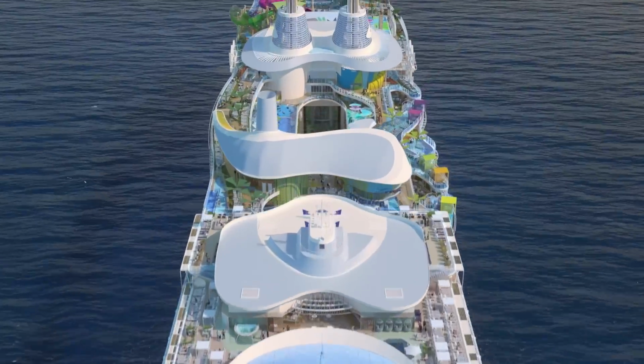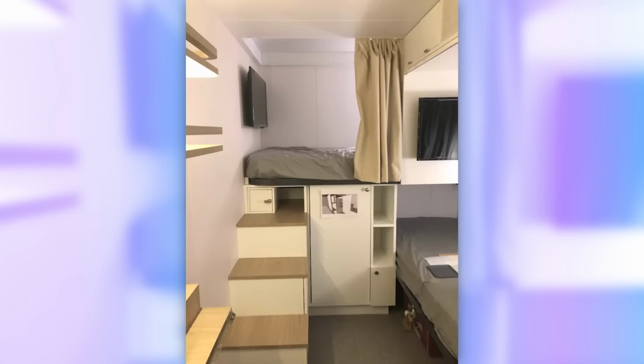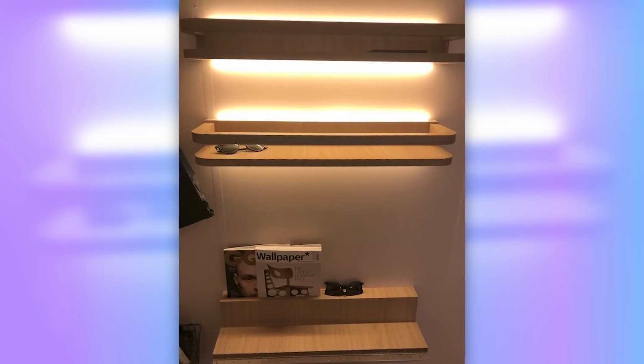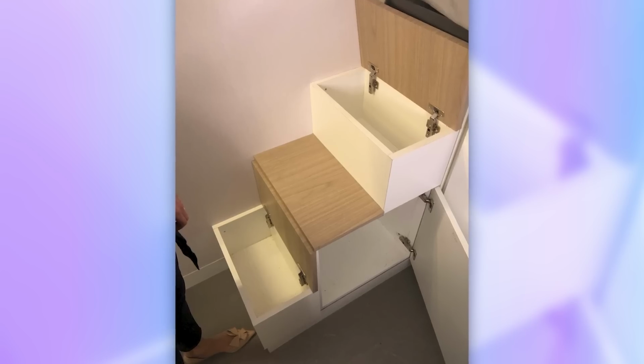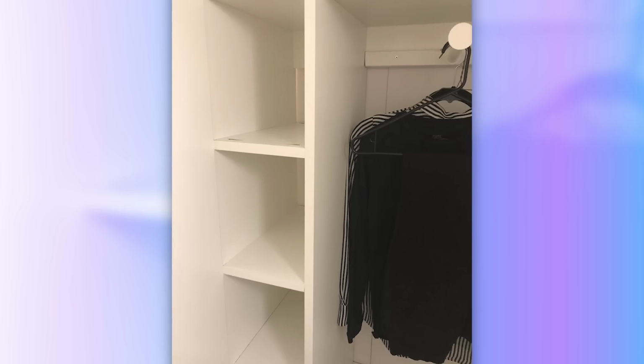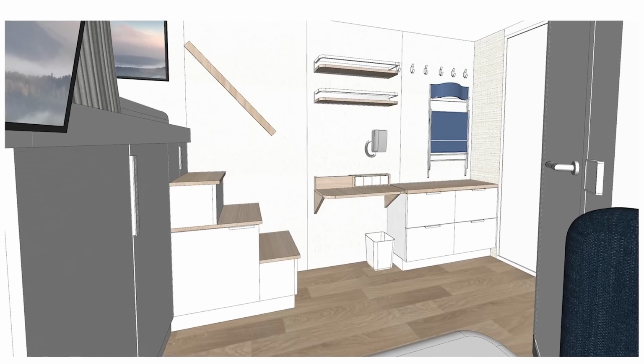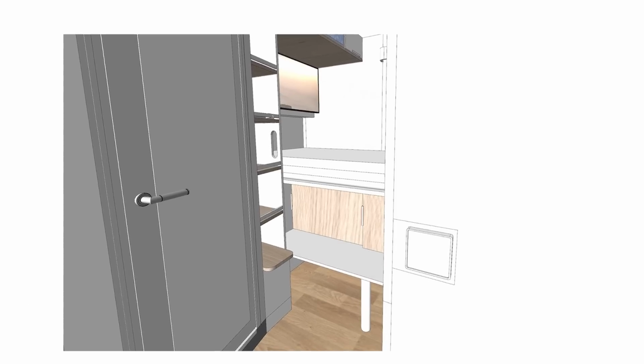One of the things that we've done with Icon is put a lot of design focus on the crew accommodation. As a former crew member, I think it's an incredibly important space. The number one thing out of the survey was the crew accommodation. How do we redesign the space?